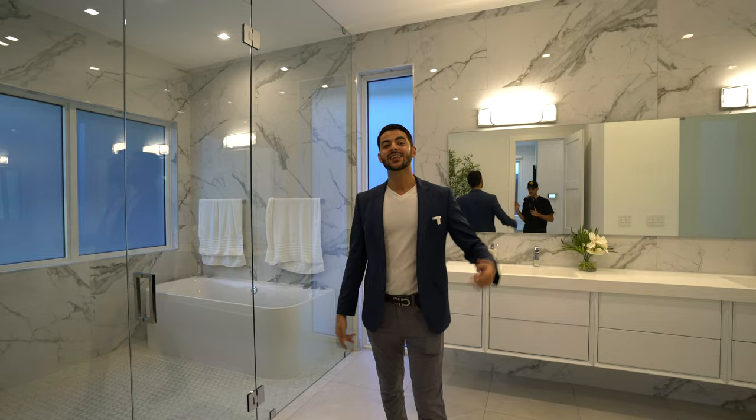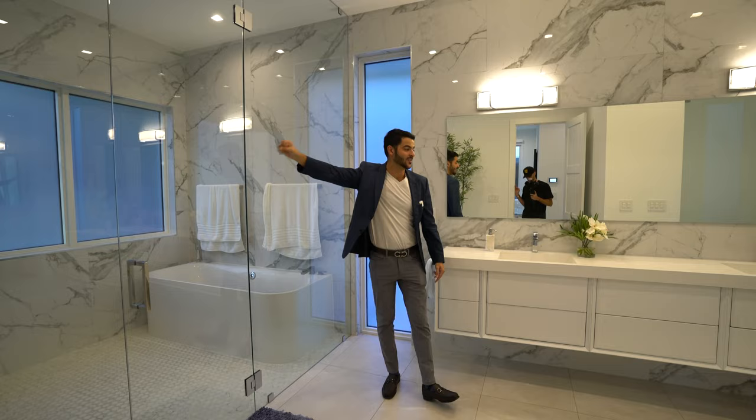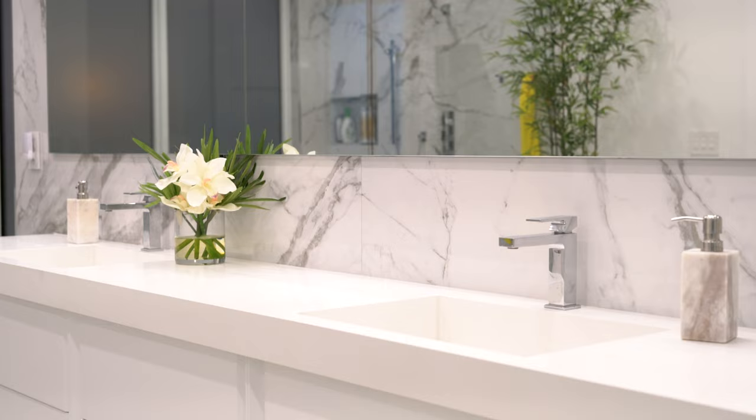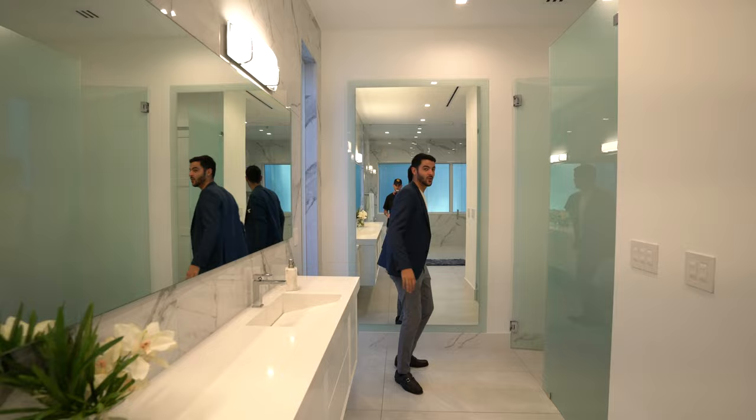It's a party in the shower. Miley Cyrus would love this shower. Mic drop. Double vanity over here. You notice you have the marble up along the walls and on the shower as well. And then over here you have the private toilet room, and then another window here just to bring in some light, okay? This bathroom is off the shizzle.